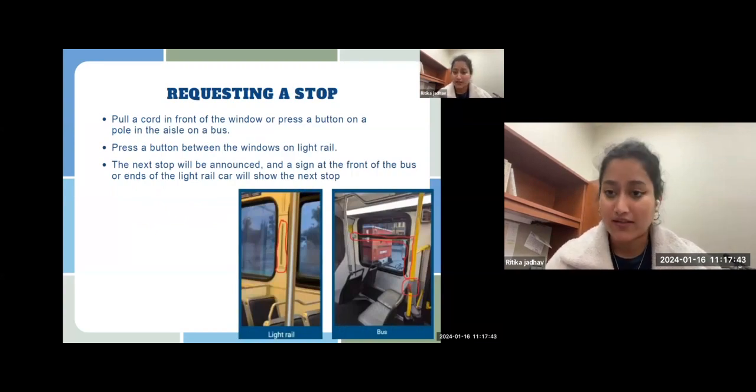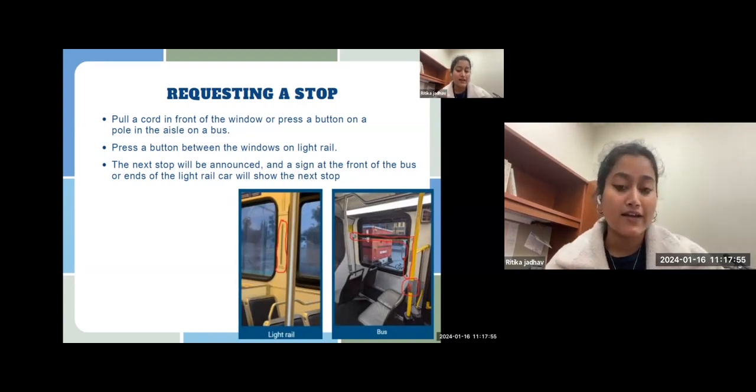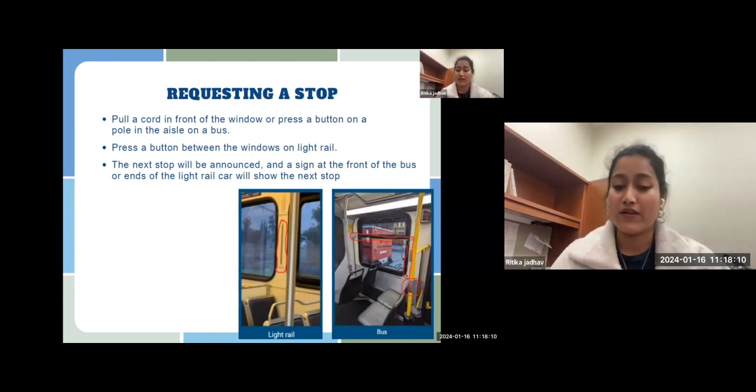Next is how you request a stop. So for the buses, there is a yellow cord on the side of the windows, and you can just pull it, and that notifies the driver that you have requested a stop. And as I said, you can just look at the stop. There are huge screens on the buses. You can look over there, and you will know which stop is going to be next. And if you have requested a stop, it will show that the stop is requested.